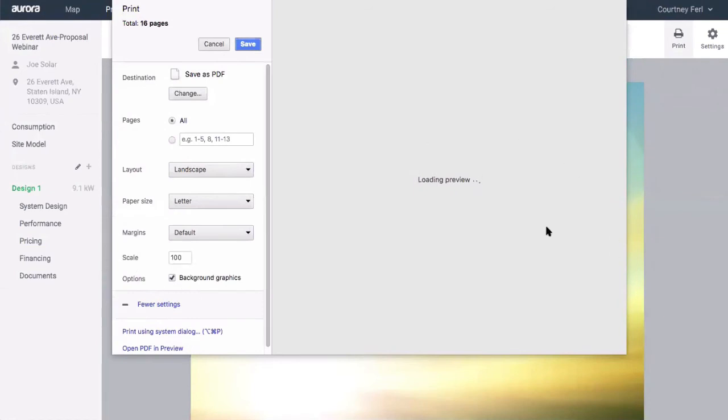And you can see it takes a minute to load the preview here, but we should get a preview of our finished document. We'll be able to save to our computer. And then we can email that out to customers or upload it to the cloud if it's too large.